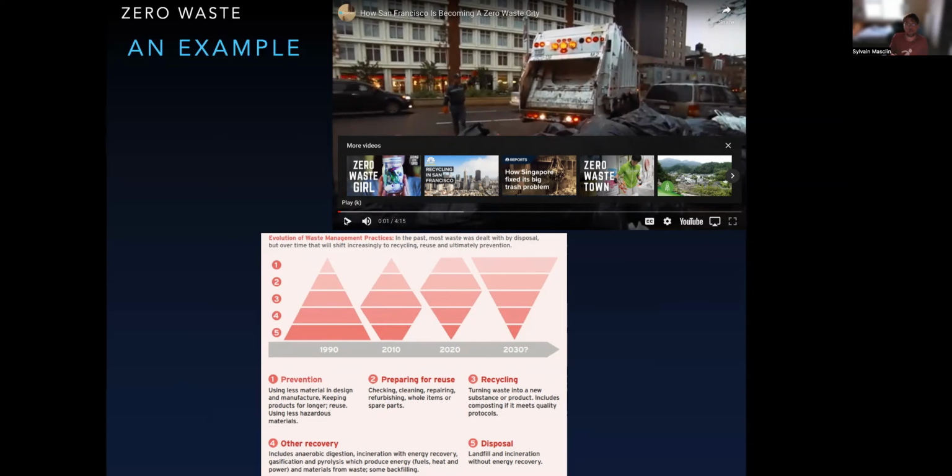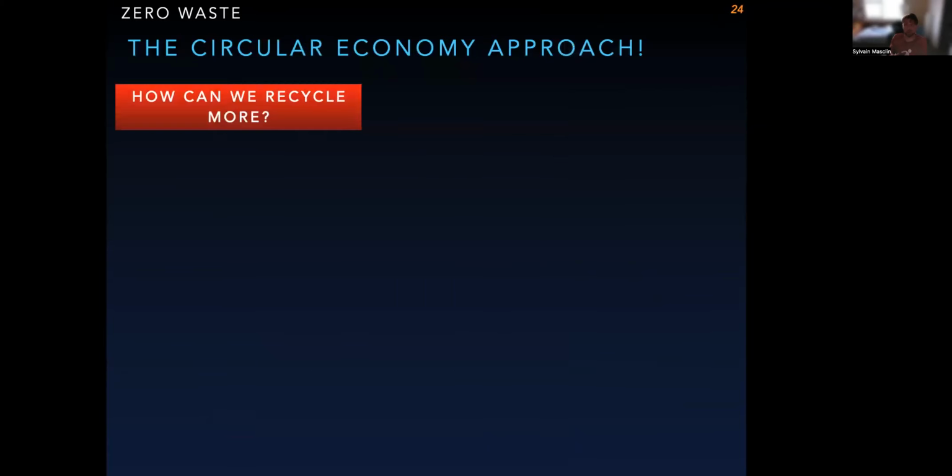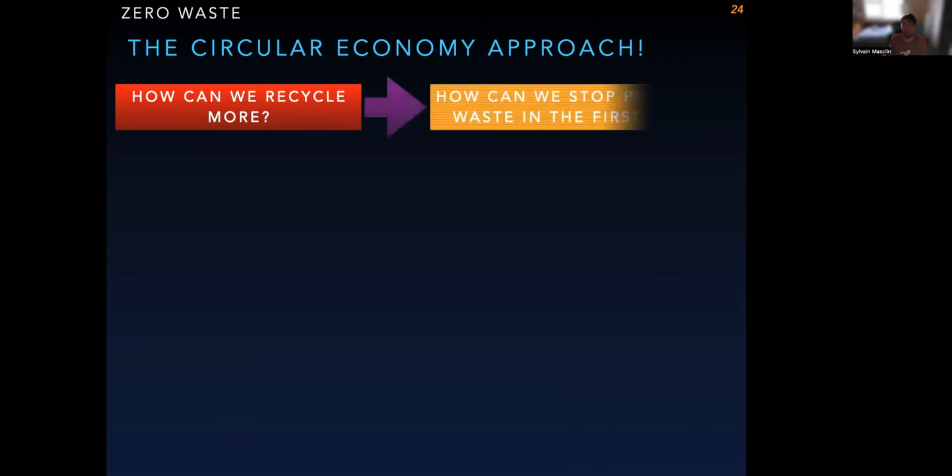Another way to reduce the amount of waste we make is by changing our economy system, which is definitely a big deal. And as much as I would love that to happen, it will take a long time. It's not about how can we recycle more. Recycling helps, but it's kind of limited. Ideally, instead of asking how can we recycle more, it's how can we stop producing so much waste? Let's reduce the amount of waste we make.